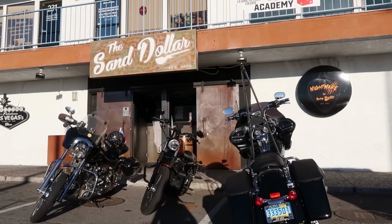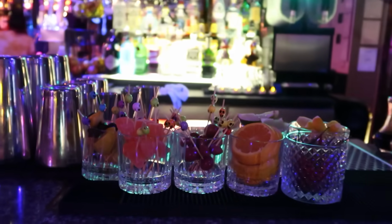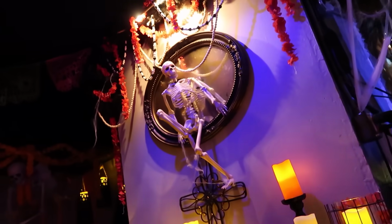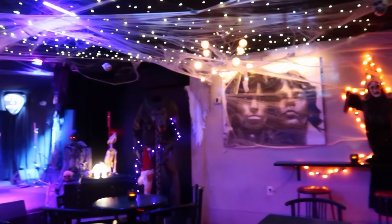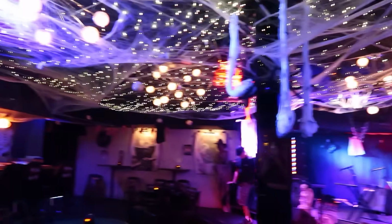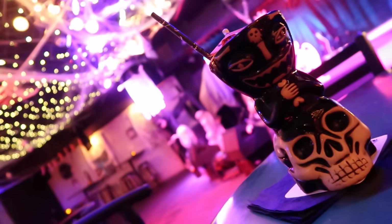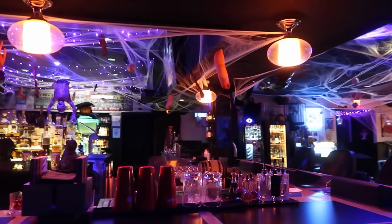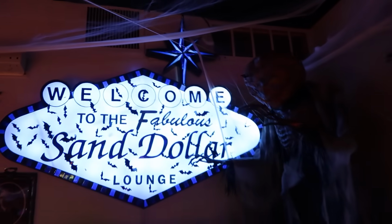Speaking of themed bars, the ultimate Halloween themed bar will once again be transformed this year over at Nightmare on Spring Mountain at the Sand Dollar Lounge. This is only about 2 miles away from the Las Vegas Strip, and it's a great spot to catch spooky vibes, tastes, and sounds. It's loaded with decorations all over the bar. Then, of course, they have themed adult drinks that come in some of the coolest Halloween cups around. They normally have really good music playing, but almost nightly you can catch a live band on stage.